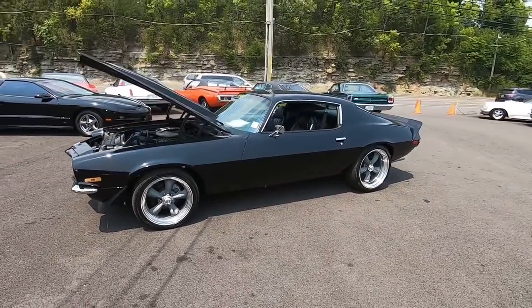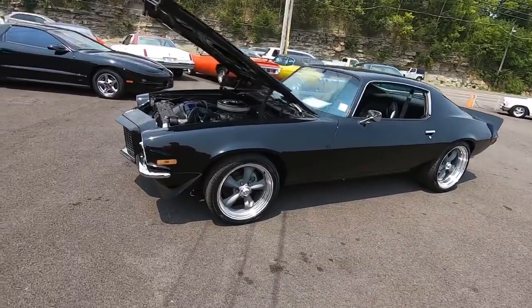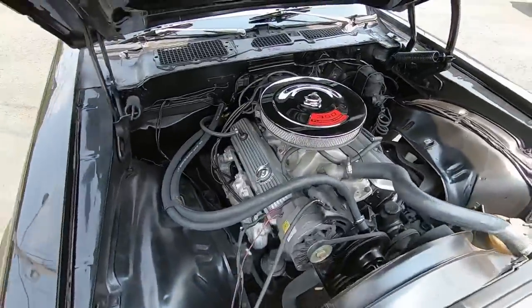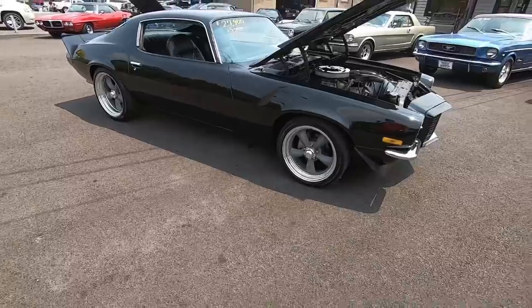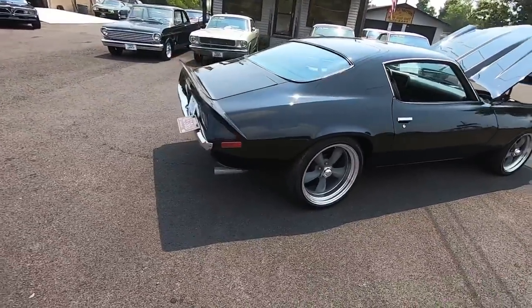Today's test drive is a 1971 Camaro. This one's got an aftermarket set of American Racing rims. It's also got disc brakes in the front. It's got a crate 350 under the hood. It's also got power steering. It's got an upgraded 5-speed transmission with a short shifter in it. A nice black paint job. Split bumper in the front, dual exhaust in the rear.